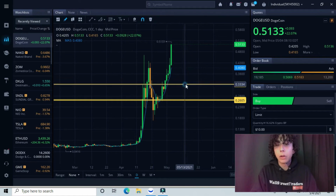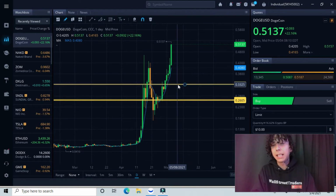So back down here is the safer entry. If we can pull back down to the 33-cent area, that would be amazing. At that point in time is when I would actually get into this trade. And that would make more sense to me, because this is just the more heavily tested area.